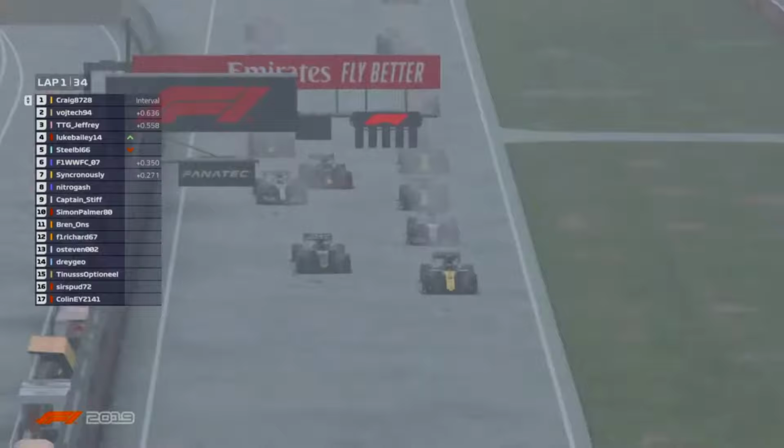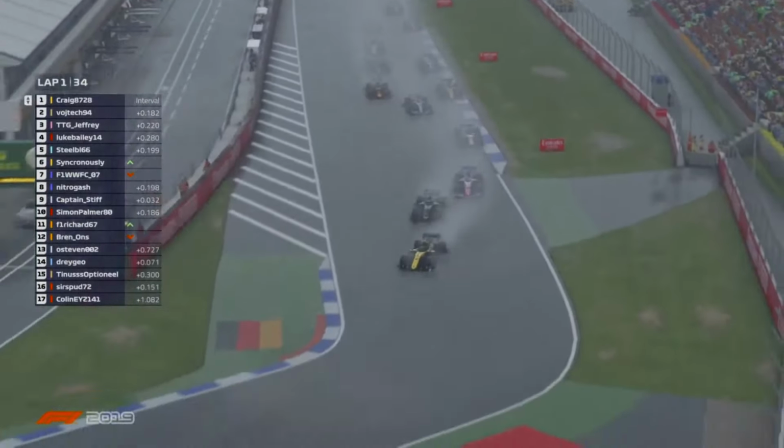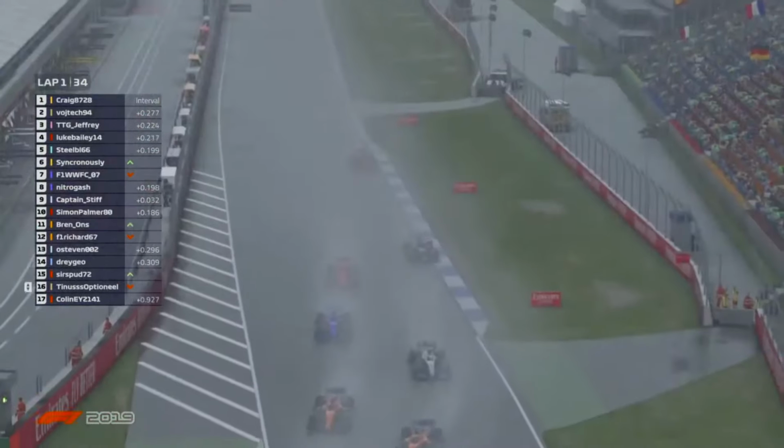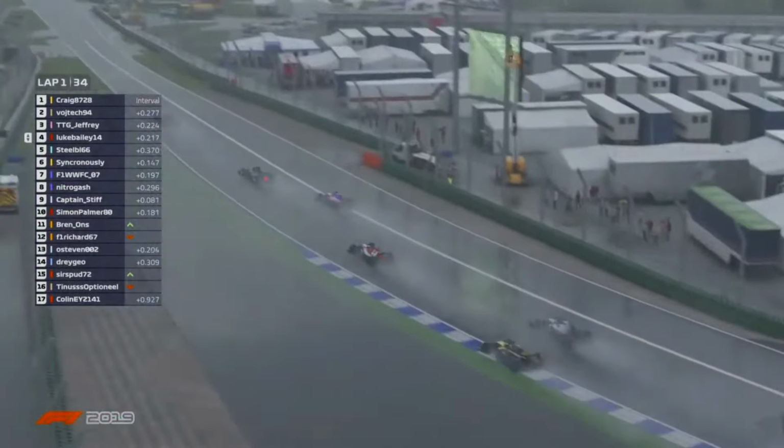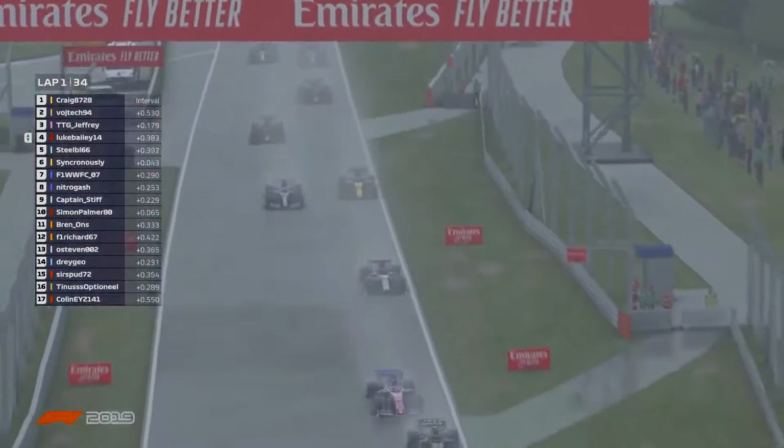It's a really good start, it looks like, by the Renault, but the Haas has pulled off alongside. It's going to get stuck in behind. They've all been quite well behaved, but they're going to go 3 wide a little bit further back. And they've all been really nicely behaved there. It's going to be really so hard to try and find any sort of space.